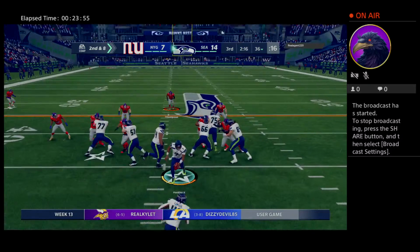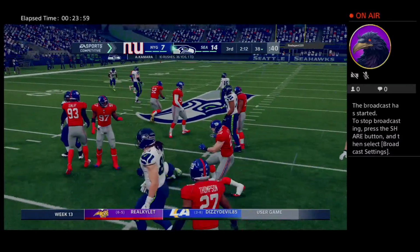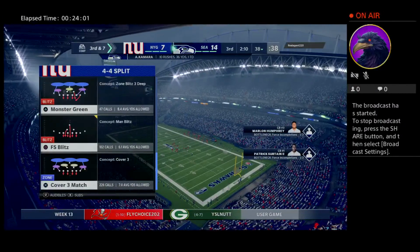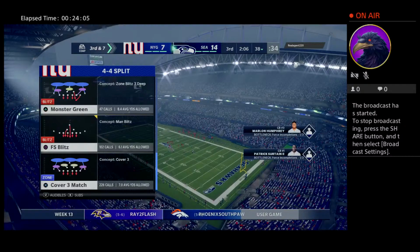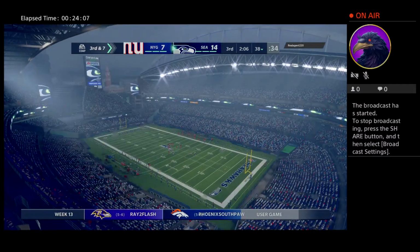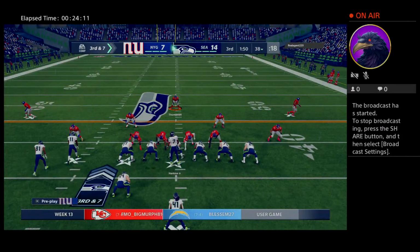It's 2nd and 8. They run it again with Kamara. And the hole closes quickly there. He gets maybe a couple up to the 38. Tough day, tough sledding right there, and it's been that way the entire game. Not a whole lot of room to ramble for him. Yeah, you're right. It's been that way all afternoon. Didn't get a whole lot better there.